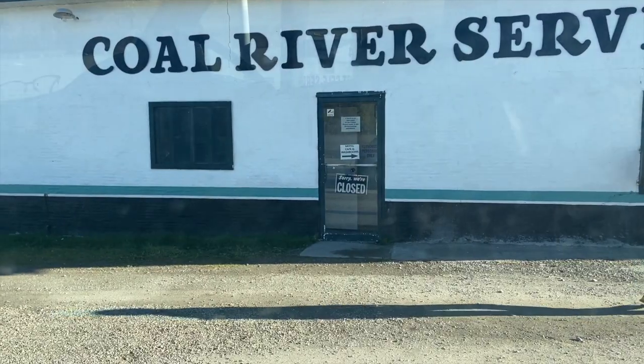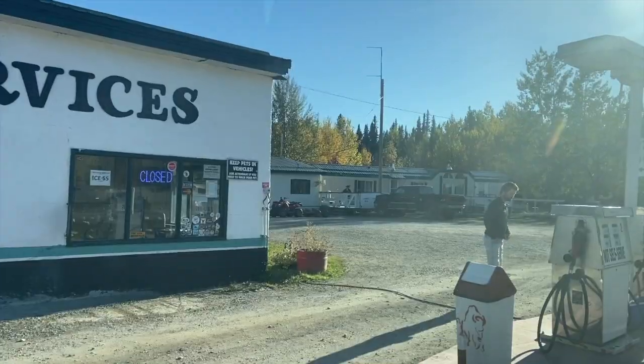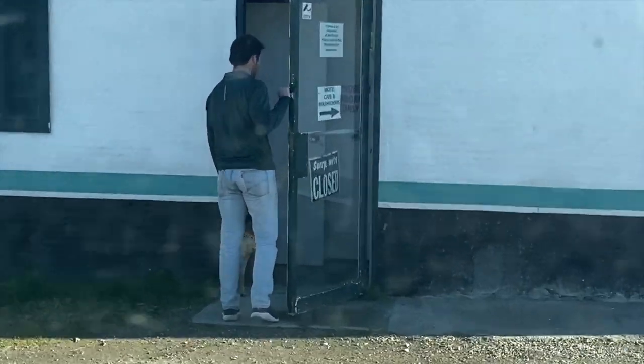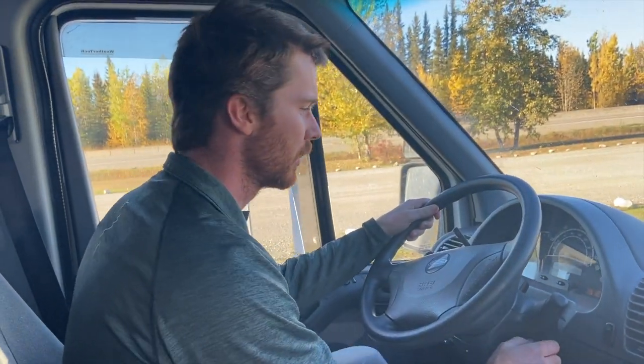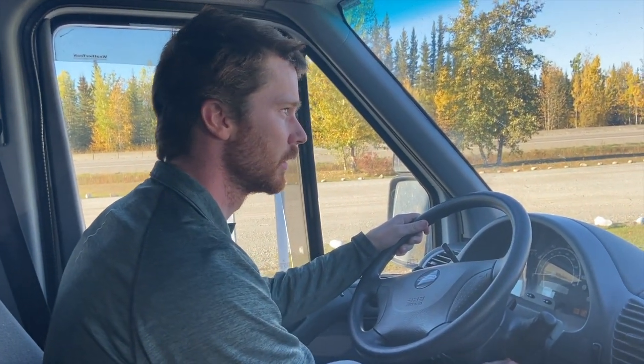We desperately need gas. We've never been this low on gas before. We're in the middle of nowhere. We find this random little hodunk gas pump and they're closed. A lady just came out. We'll see. She let you gas up? Yeah, she said everybody's leaving for winter.